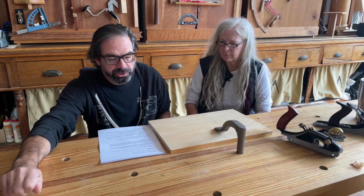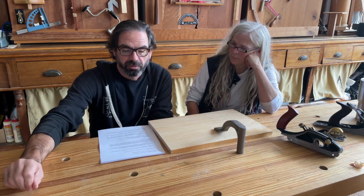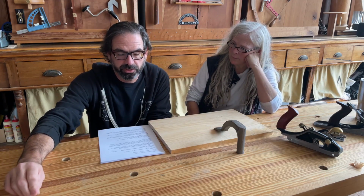Okay. So Jason McSpadden asks, how do you cut the slots for the panel saw till that goes on the lid?